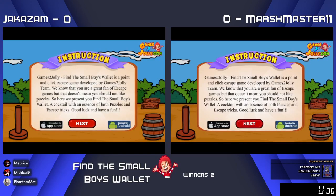Find the Small Boy's Wallet is a point-and-click escape game developed by Games 2 Jolly Team. We know that you're a great fan of escape games. That doesn't mean you should not like puzzles. Here we are to present you a photo. It's a cocktail. It's the same one. Good luck and have a fun. At least we're having a fun this time.